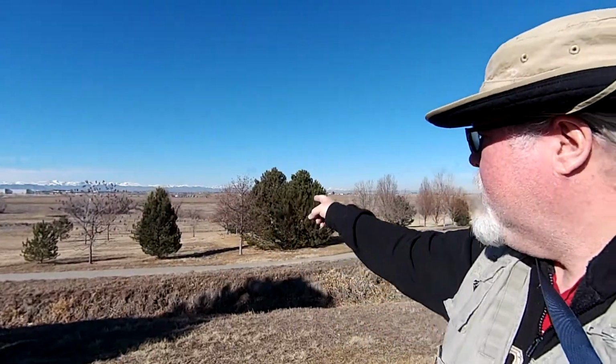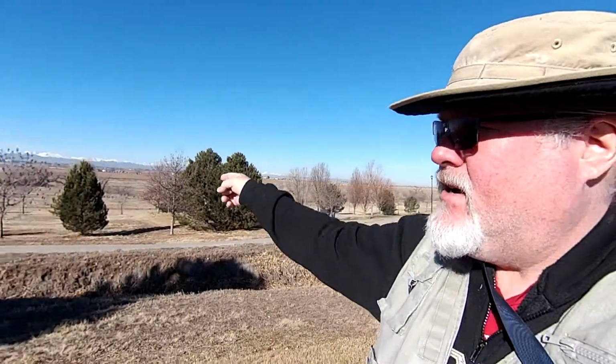We had a kind of frigid and snowy New Year, but it's a Saturday after New Year's, and I thought I'd come up here to an open space in North Adams County. Beautiful view of the Front Range today. This is called the Big Dry Creek Open Space. There's a couple playgrounds, a creek that goes through, some walking trails. I don't know if I'll find anything, but I guess you never know unless you try.